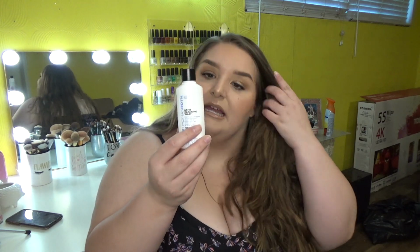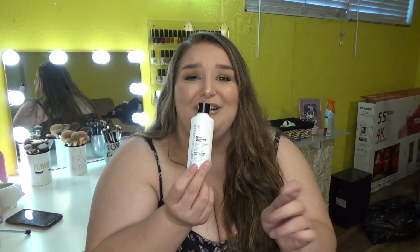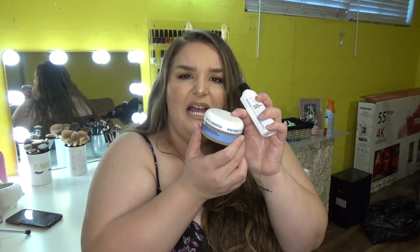So as I was saying, I wasn't a huge fan of this. It left my skin kind of thick and greasy. I don't know, didn't really like it. This one is the Peter Thomas Roth acne cleanser. I got this in a little set with a few other things. I think these pads and maybe something else.